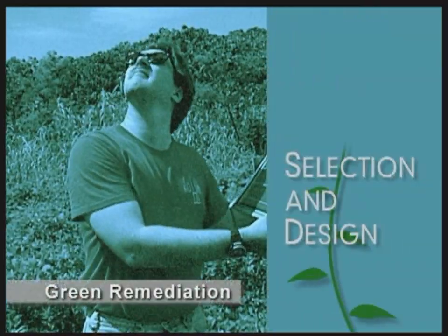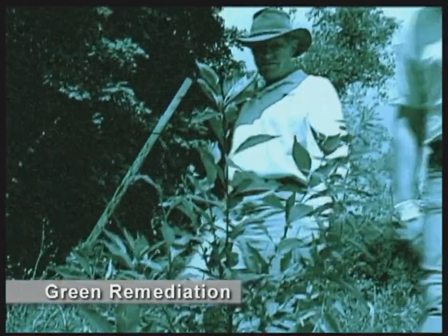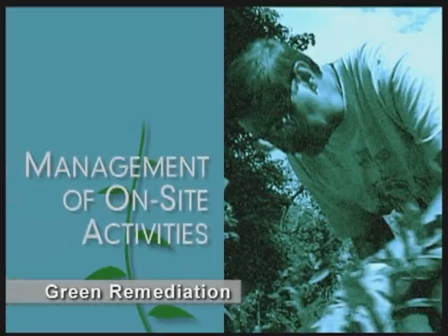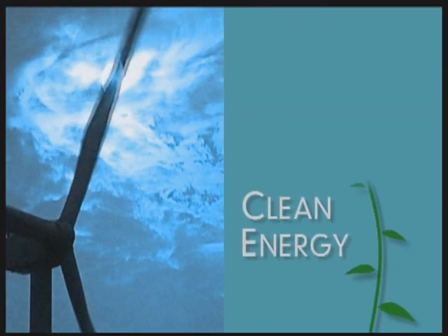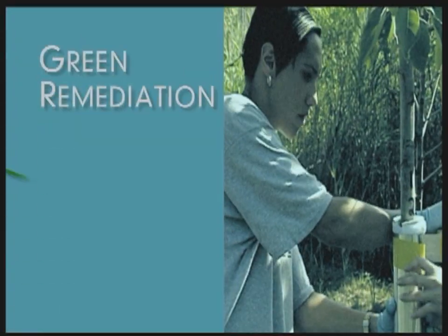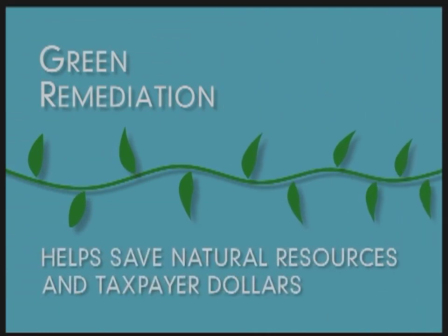From the selection and design of the remediation technology to the management of on-site activities to the use of energy conservation and alternative sources of clean energy, green remediation helps save natural resources and taxpayer dollars.